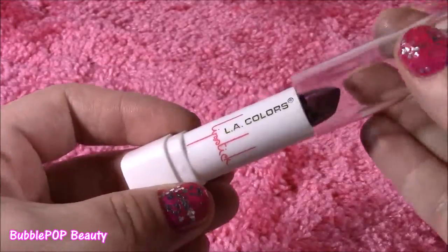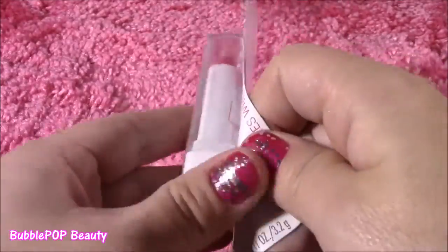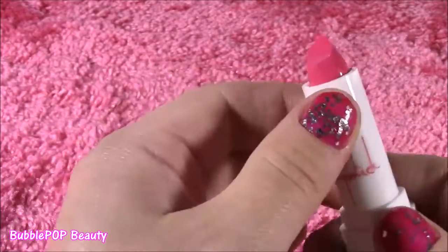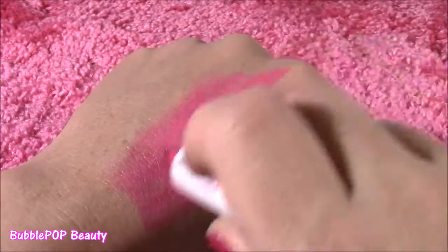Let's just close this one up. Didn't like it too much, and go for the bright pink. This one is a little bit more my style. I love a pink lip. I wonder if it's gonna be glossy. Ooh, matches my nail. Same color. Let's try. Whoa. Yes, this is such a cute color.